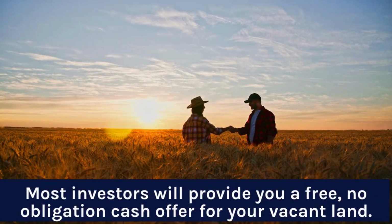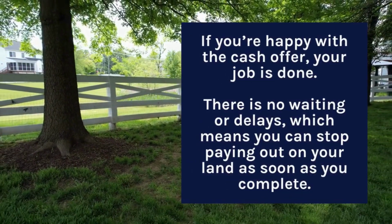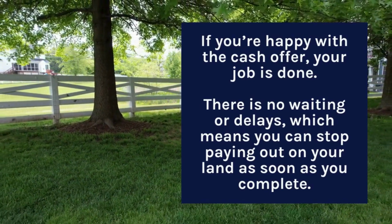Most investors will provide you a free, no-obligation cash offer for your vacant land. If you're happy with the cash offer, your job is done. There is no waiting or delays, which means you can stop paying out on your land as soon as you complete.